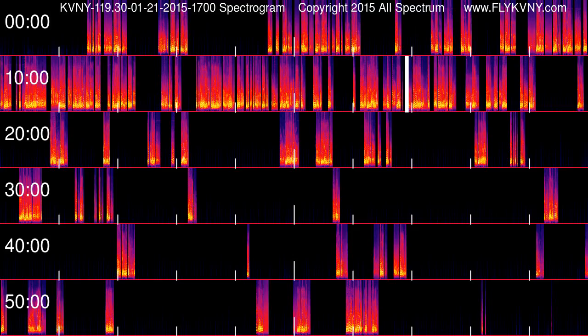Van Nuys Tower, Invader 7079 Golf, holding short 34 left, straight out departure, VFR. Invader 7079 Golf, Van Nuys Tower, there's a Diamond short final, we're going to get to you after him. Did I get the call sign right, 7079 Golf for the straight out? Yeah, it's 7079 Golf. Last time I think it was a different number, so I just want to make sure that it was us. I've got you on the list, thank you sir, no problem.